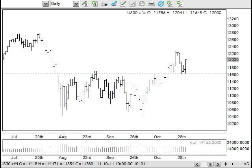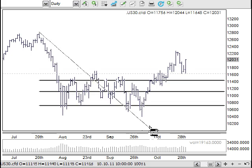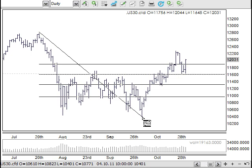Here we're looking at the Dow Jones on a daily chart, and we can see that we've had a strong rally through here. We're looking now at this move down through here as wave 1 and this move back as wave 2, pulling back to the 61.8 retracement level. However, all the retracement levels in the Dow Jones and other markets have been higher than the 61.8 retracement level. So when we look at the levels here, that top bar there would be the 61.8.